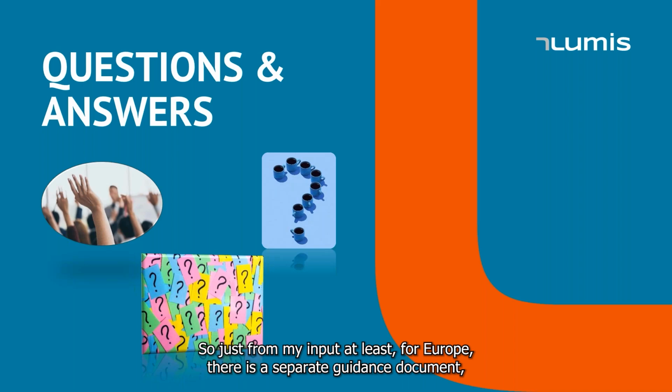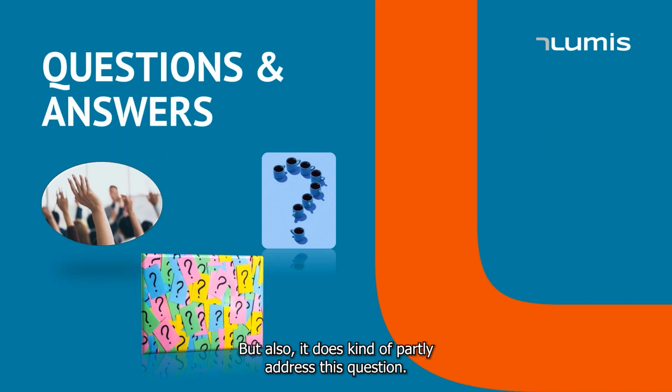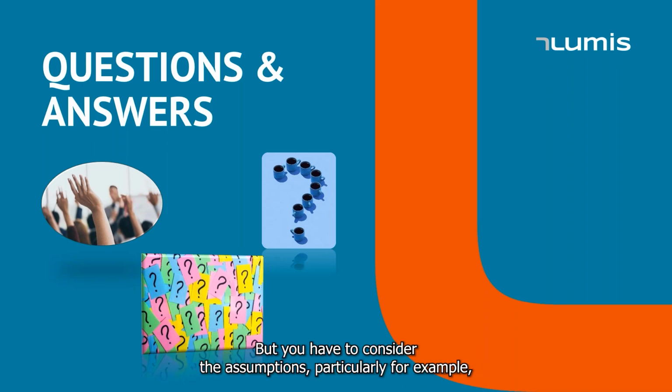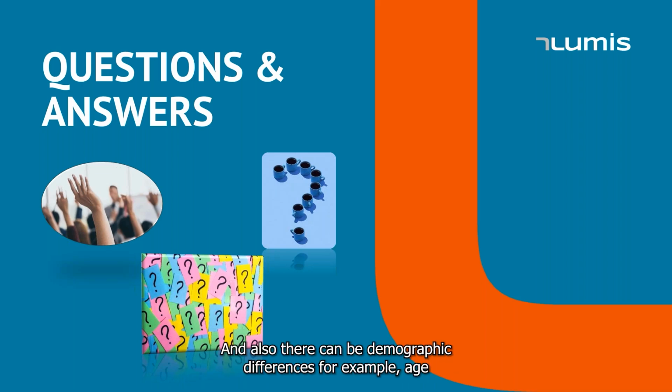So just from my input, at least for Europe, there is a separate guidance document for prevalence in Europe, which first of all implies the importance of this topic, but also partly addresses this question. So if you can only find epidemiological data in some countries, maybe some member states and not others, or maybe even some other national regions, it can be possible to extrapolate that data, but you have to consider the assumptions, particularly, for example, there can be spatial differences in diseases across different regions. Some diseases exist more in Scandinavia than they do in the south, so you can't just extrapolate all the way down. And also there can be demographic differences, for example, age.